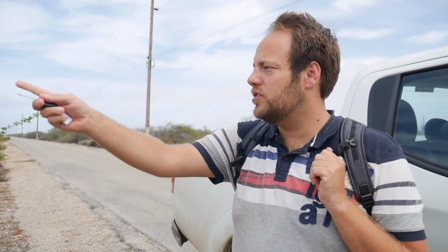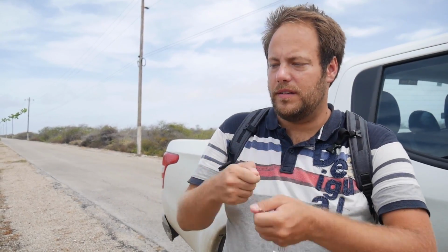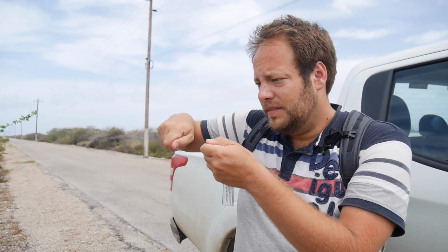Here's a geocache place, and now we're going to the bush and hope we find it. You have already found some on this island, right? Yes, six geocaches. It's a box with funny stuff inside that you can trade. And you can log on the internet and say, I found it.